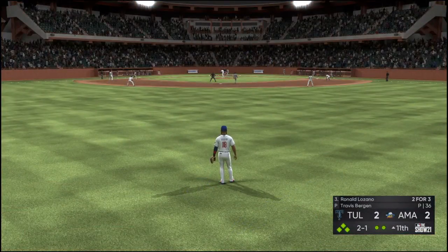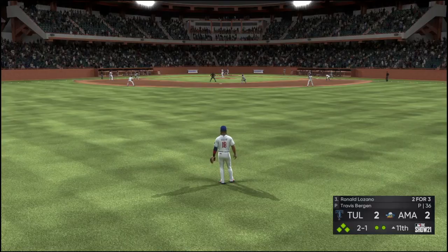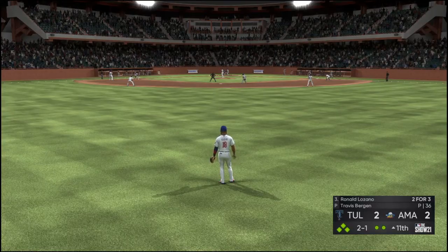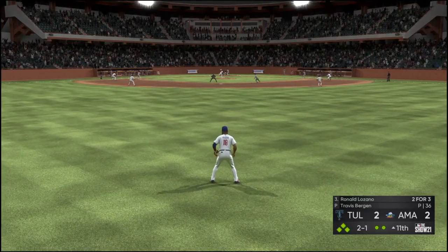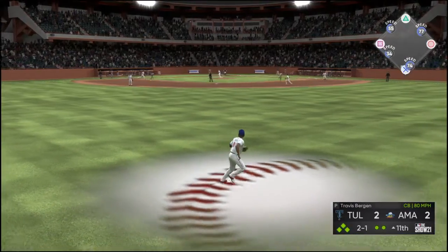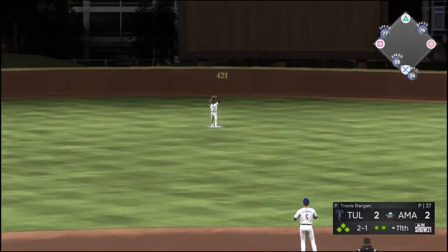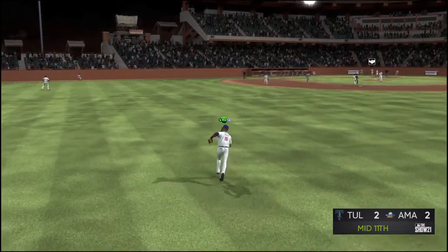Next up is Ronald Lozano. Needs a hit here to bring the go-ahead run home from third with two away. Ready with the 2-1. High fly ball out to straightaway center. Vaughn is there as he makes the catch, and they'll tightrope out of danger.